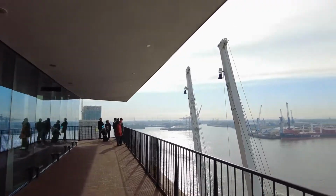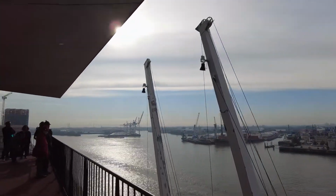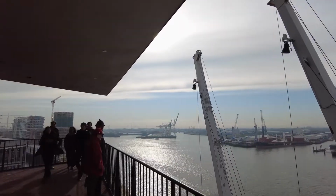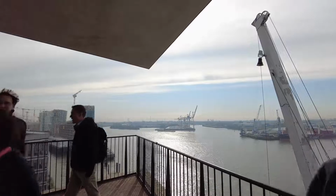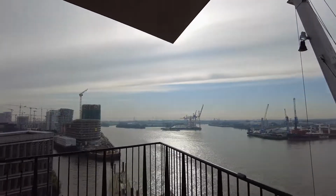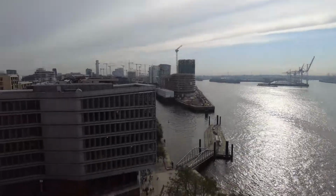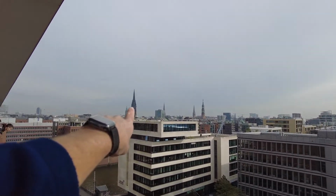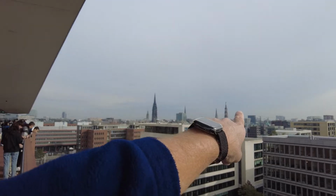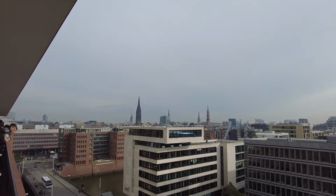The port here is fairly industrious. Look at his hat too. Those are cute hats. Wow, okay, so that's where I came from. That's the church I first saw, St. Nicholas. That's the second church, St. What's her name? Catherine.